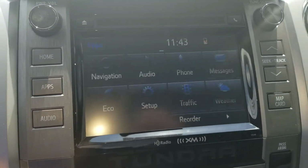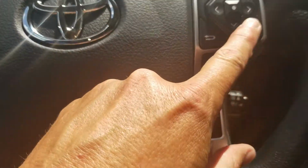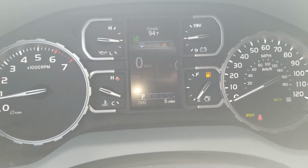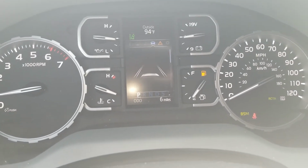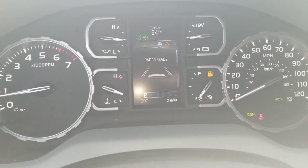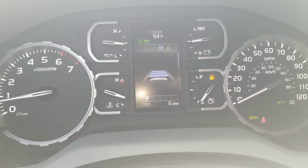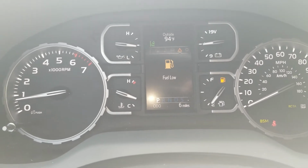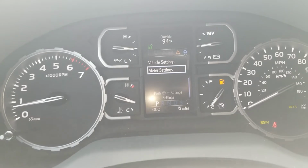This has got Intune, Toyota's telematics program. Heads up display, you can change, of course, right here. Go through the various options, digital speedometer, compass, radio, of course that's off. Here's your radar guided cruise control that you can set for three different car lengths or just use it as regular cruise if you want. Need some gas, of course. Usually I'd be miles to empty.